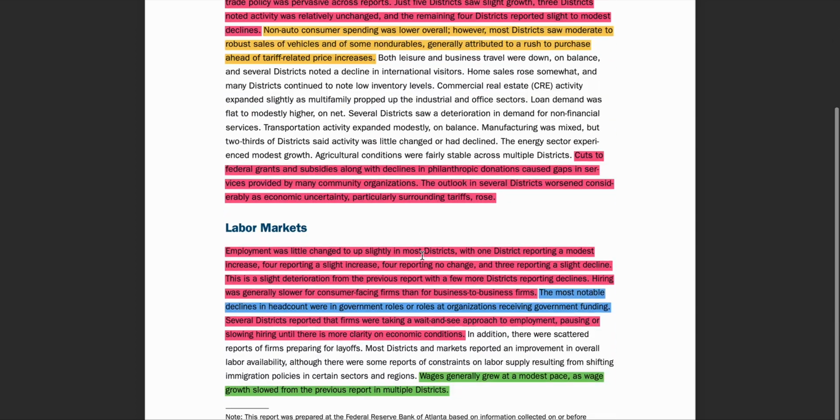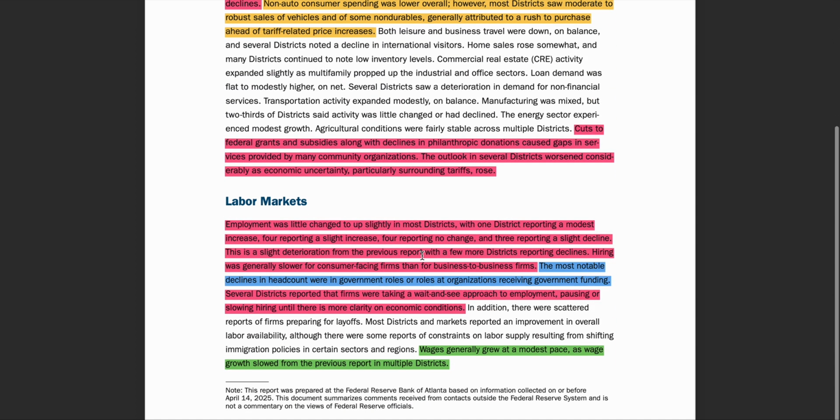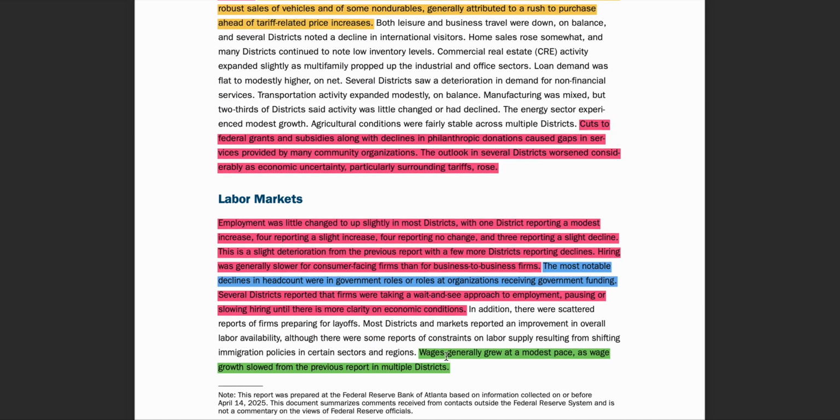Moving on. Wages generally grew at a modest pace, and wage growth slowed from previous reports in multiple districts. And again, keep this in mind, because this will be a common theme.